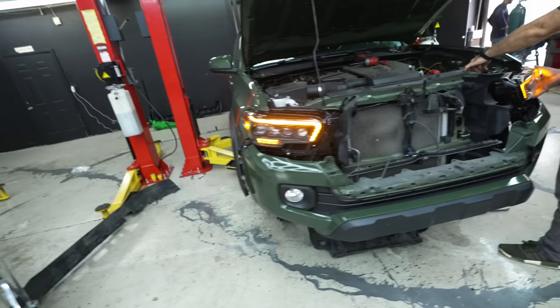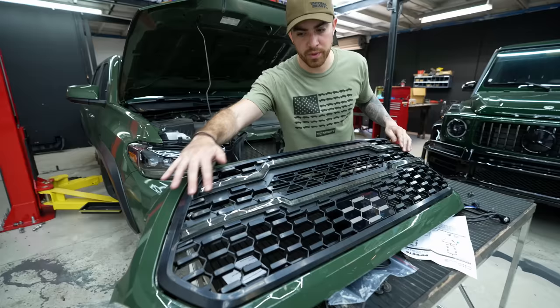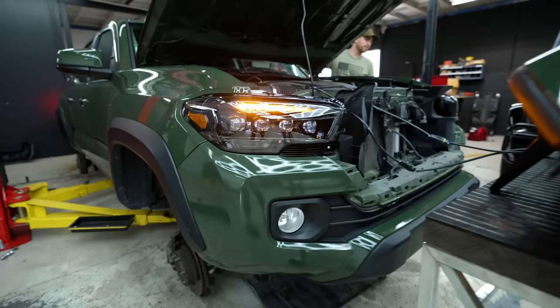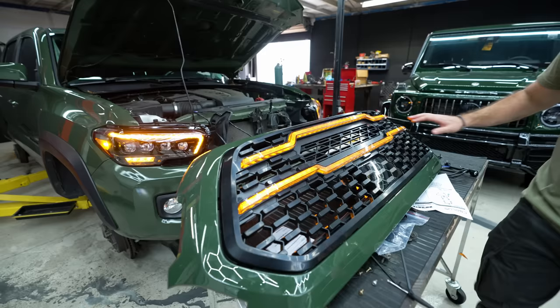This is my first time installing this grill with the light bar that you see here. Basically, you tap into the headlight with this harness that's provided with the grill, and then you connect that to the grill itself. This is my first time doing it. Let's see if it works. I'm gonna go ahead and turn on the DRLs. Oh, it lit up! Look at how awesome this is.